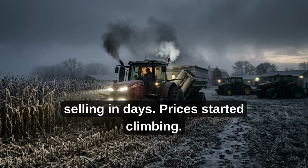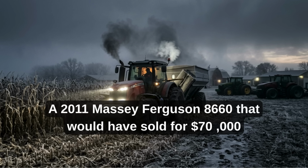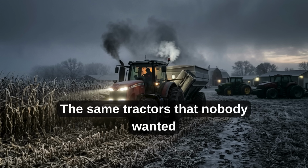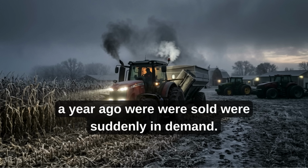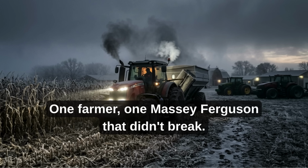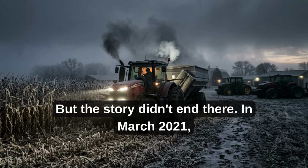Prices started climbing. A 2011 Massey Ferguson 8660 that would have sold for $70,000 in 2019 sold for $96,000 in February 2021. The same tractors that nobody wanted a year ago were suddenly in demand, and it all traced back to one harvest season. One farmer, one Massey Ferguson that didn't break. But the story didn't end there.